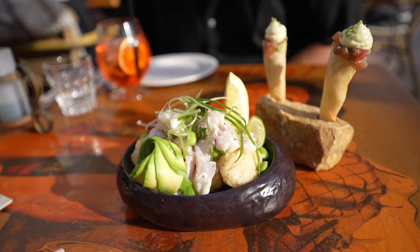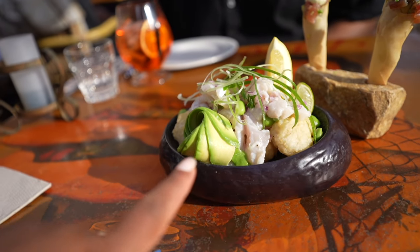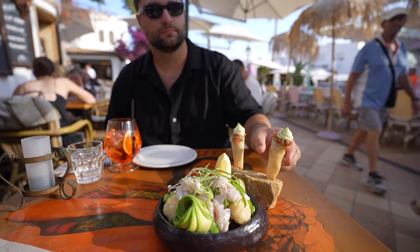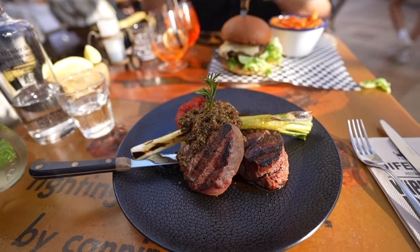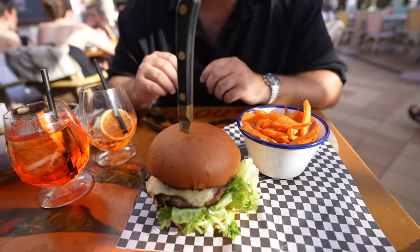Starting out with two fresh fish plates. This is like a tuna tartare in a cone, and then I'm not really sure what this is, but it looks like a ceviche with some crispy rice. I decided that I shouldn't get the pasta, and I got the chimichurri steak, and Ryan got the burger.